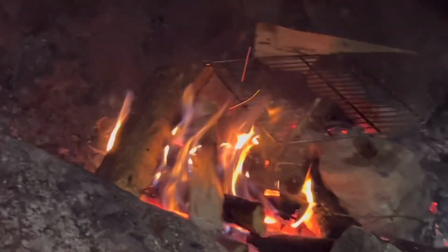So there's the fire burning. And then if you look up, I don't know if you can see this. Yes, there it is. Danny, get your light out. There's the stars. Stars are out. I don't know if you guys can see those or not. There you go. Yeah, the stars are out tonight.